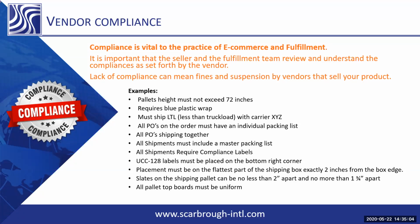So what that means for you really at the end of the day is there are all of these standards that could possibly be in place that your vendor requires. And if you don't meet those requirements, they mean large scale fines, suspensions by the vendor that doesn't allow you to sell the product through them any longer. It is very, very important, and it is often a very overlooked potential failure point that the seller and the fulfillment team don't understand and review the compliances set forth by the vendor.